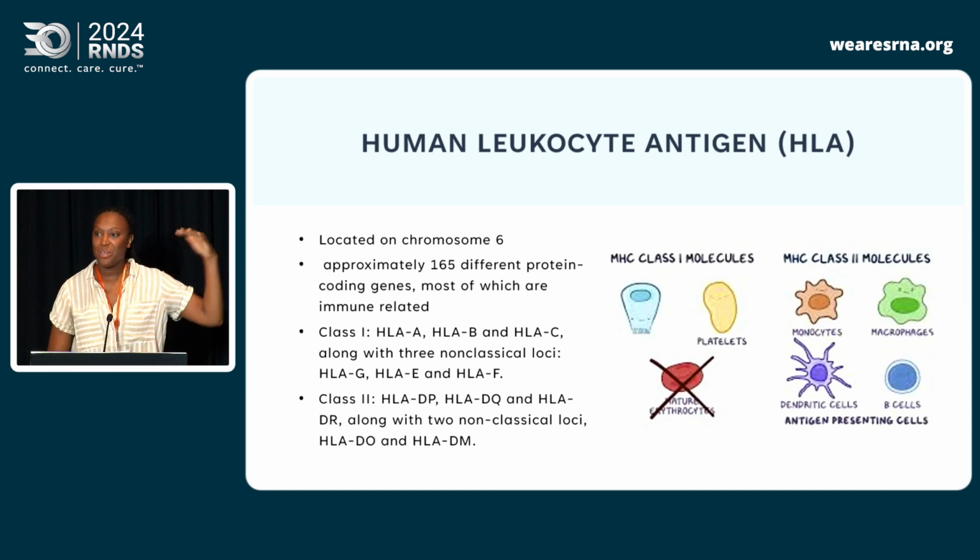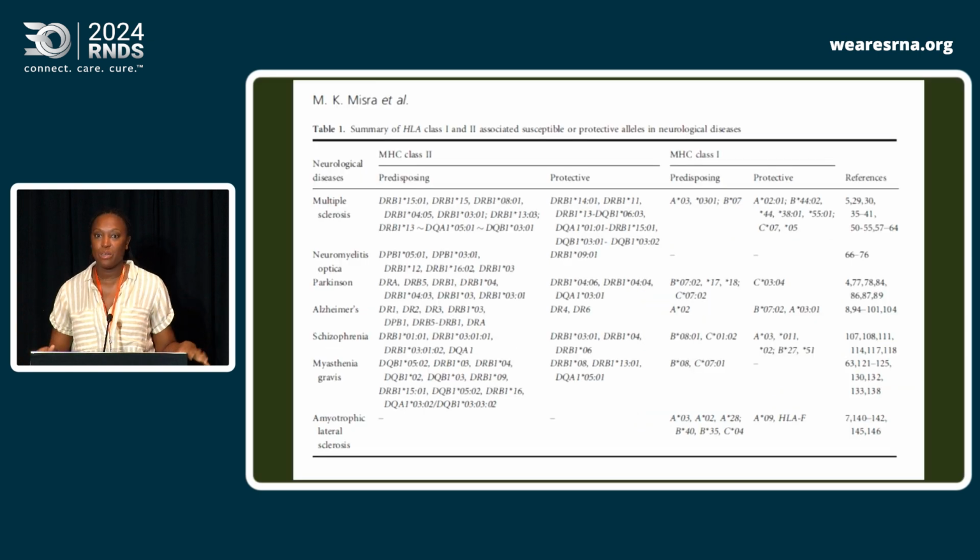So given a bird's eye view, now we'll dive in. As I mentioned, the initial genome-wide association studies looked more specifically at multiple sclerosis, but there have been additional ones done with neuromyelitis optica, and on top of that there's been an expanding view of the role of the immune system in other neurodegenerative disorders. So there are quite a few genes up here. This is not for you to memorize. It's just an idea of how many different potential mutations can occur that are associated with these disorders. And you can see, again, predisposing versus protective.